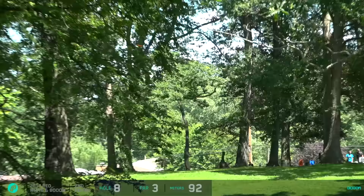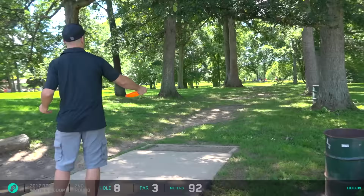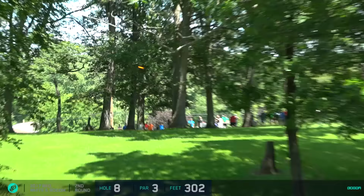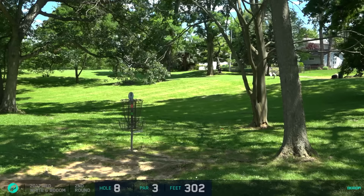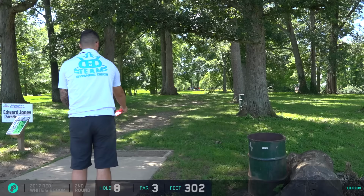Blakely, looking smooth as ever. Get in it. Woohoo! Great shot from him. Definitely, he's putting a good stretch of holes together, getting into the end of this front 10. Have you seen anything other than a backhand hyzer here? I think the last time I was here, I saw somebody throw a sidearm, but it was a lot more cleaned up on that side.